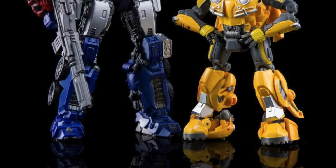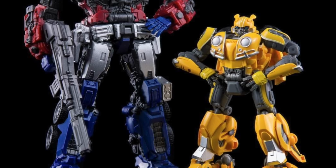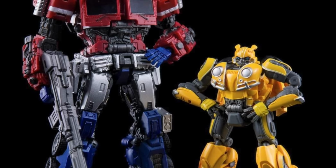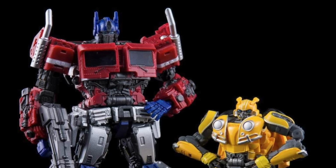But firstly, now let's jump into the world of third party, and up first, Lucky Cat, who is best known for creating those wicked legend scale Transformers, have just announced that they're going to be taking some of their previous designs and finally upscaling them so that they now match in with the Studio Series mainline.